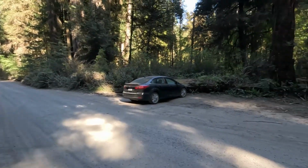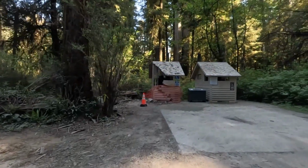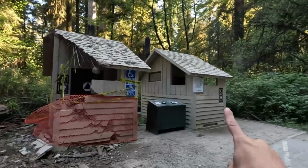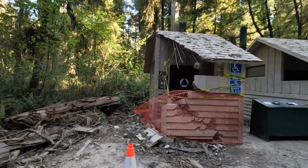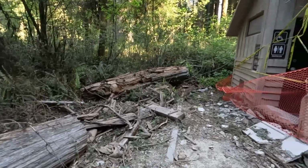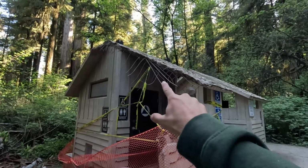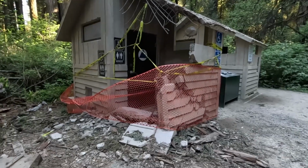Alright, so I'm a little bit farther down the road now, but I had to stop and check this out. It looks like a tree fell and just destroyed half of this bathroom right here. It just absolutely decimated. As you can see, that's what it's supposed to look like. And this one's just been sheared right there. Looks like this might be the culprit right here. Whew. You know it's heavy because it's destroyed. There's a rebar hanging out and concrete just falling all over the place.